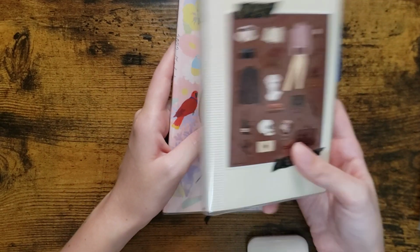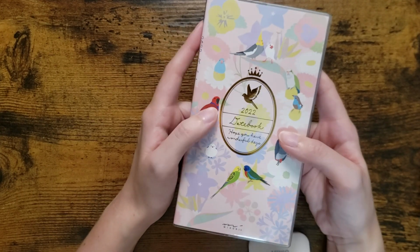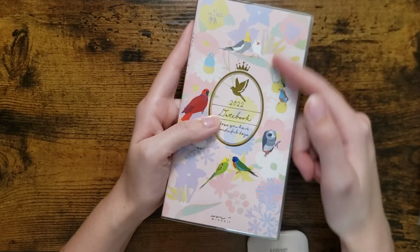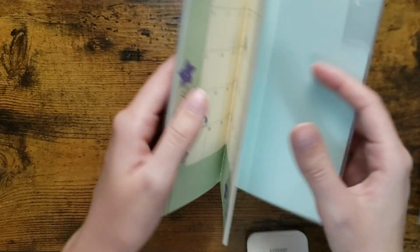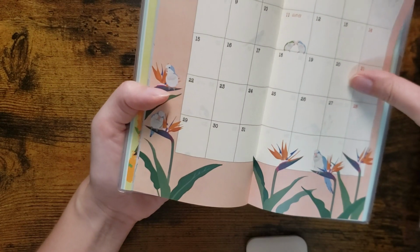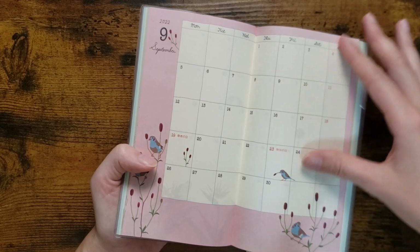I think this is sort of a superfluous purchase, but it was only $10 and it's really, really cute. I love this pattern. It's so colorful and beautiful on all of these monthlies. They're so pretty. And it was only $10.